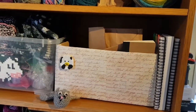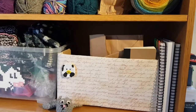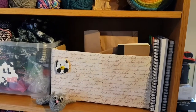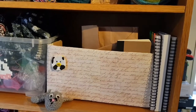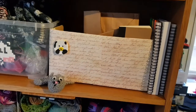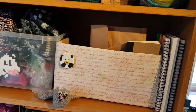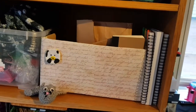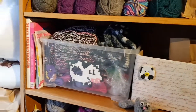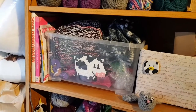I got a glue gun. I got some silver and gold pens. I got other pens, and I got stuff I don't want to show but still want to have in my shelf. And here we got a cow. How odd.